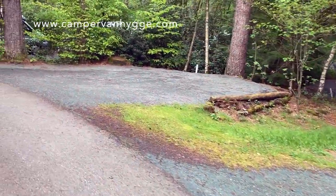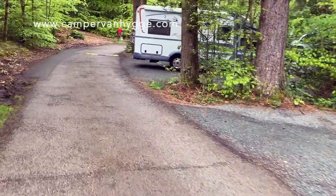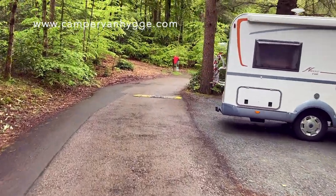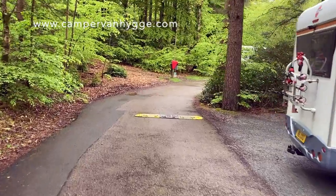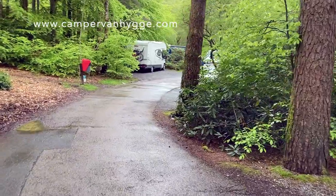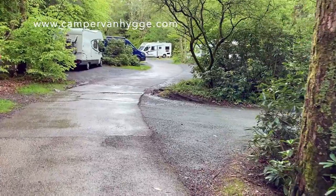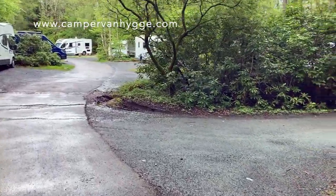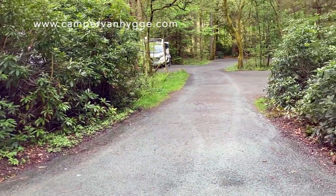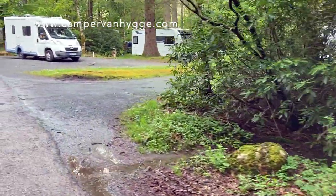As I've walked round, I tend to find a lot of the blue pitches, those are the standard pitches without awning, actually do have some very nice spots. There's quite a few in this section, primarily I think because you're nearest the lake, although you haven't actually got a direct view, it's very close. See some pitches down there, and a little semicircle, and some more up here.